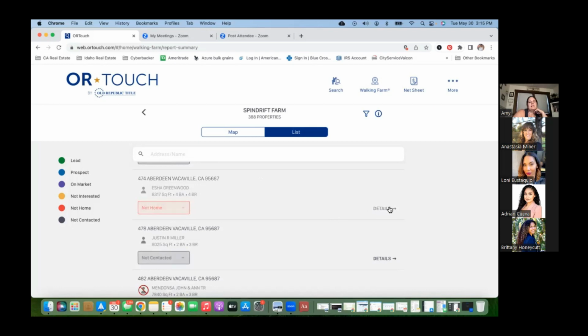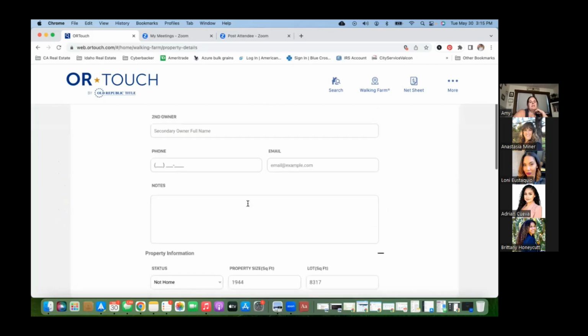If I go into details, then it gives me a spot that I can write notes. So if I connected with this person today, I could go in and say, had great convo about current market, thinking of relocating in the next 12 months, has a dog named Jojo and a 3-year-old.